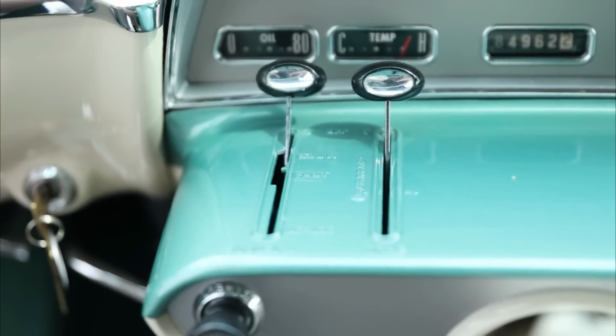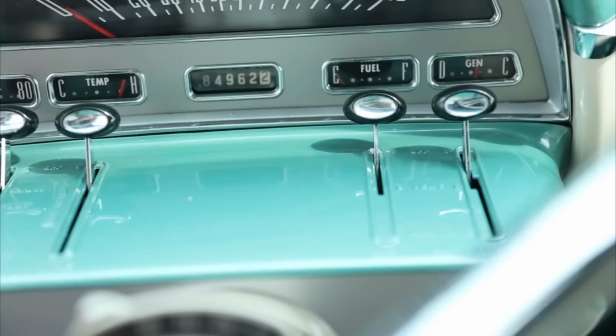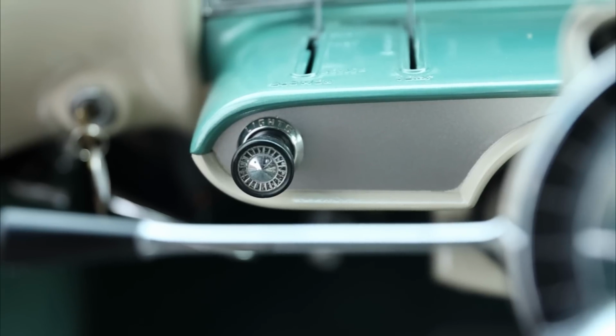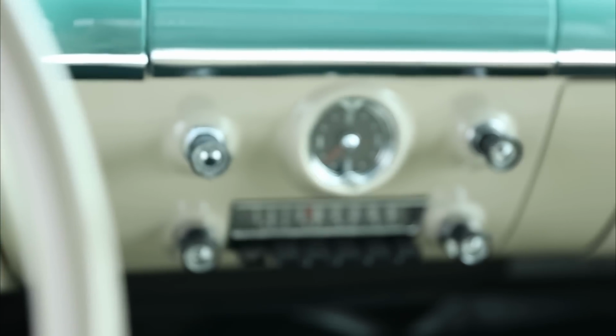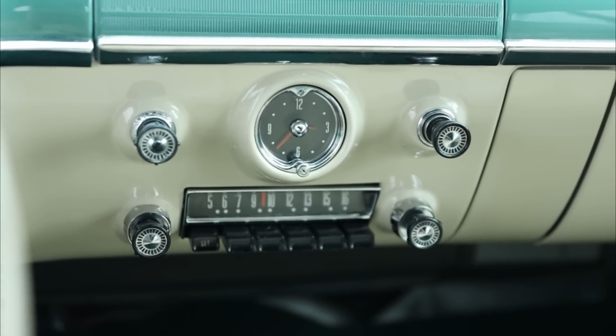First lever is for the fan blower speed. The second lever is for temperature. Third lever is for left air vent, and the fourth lever is for right air vent. Headlights, drive modes read park, reverse, neutral, drive, low, interior lights, wiper, clock, lighter, radio with radio controls.